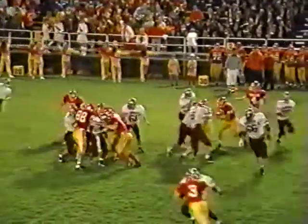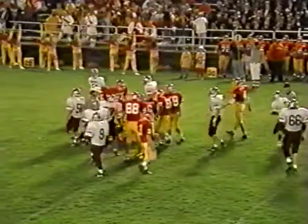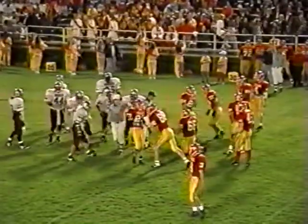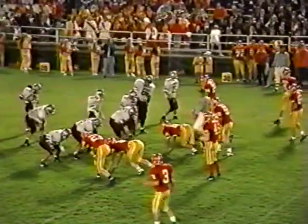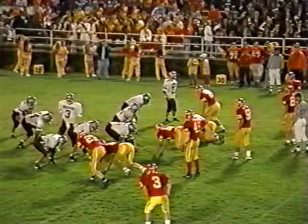Give off to Neely. And not much gain there. Not much that time. It'll be a 3rd and about 4 here for the Maroons. Nice time to get a first down. We need a first down to get a little confidence in that offense. Stevens and Correll are in at the end positions.